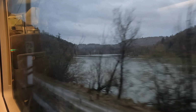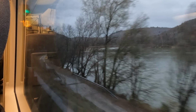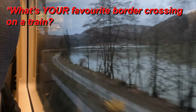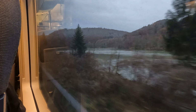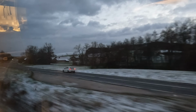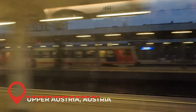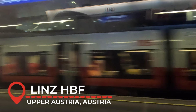It's around here where we finally cross the border into Austria. Auf Wiedersehen Deutschland, willkommen in Österreich. Now well within Austria, the snow starts to make a reappearance as we continue to work our way towards Vienna. Our first stop in the country is the city of Linz, the third largest in Austria, located around halfway between Vienna and Salzburg.